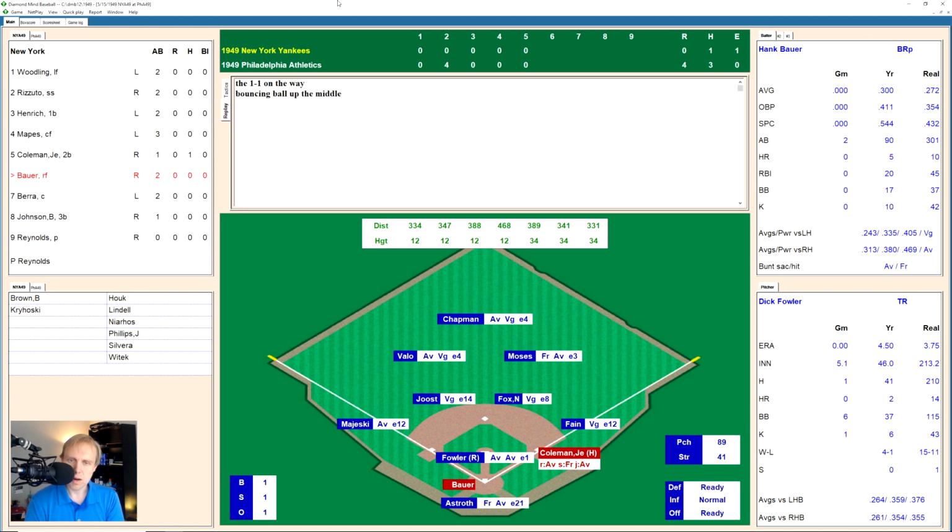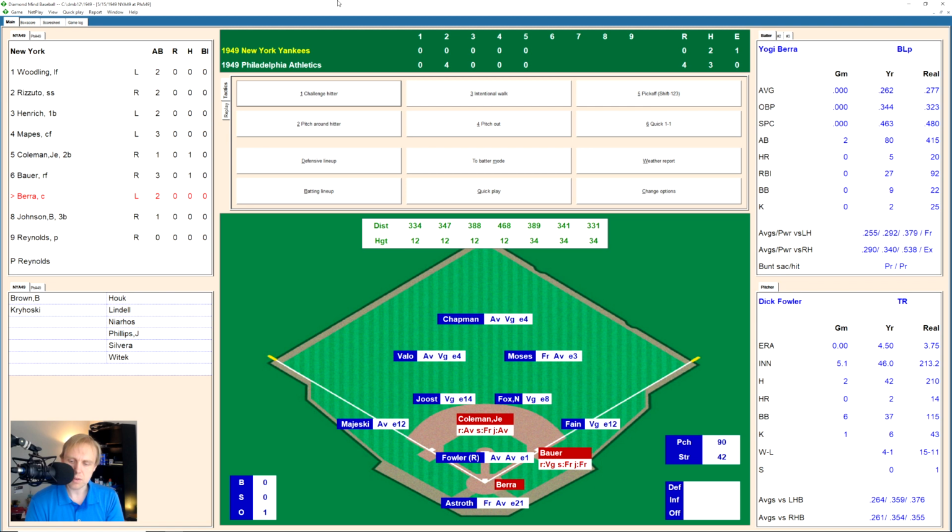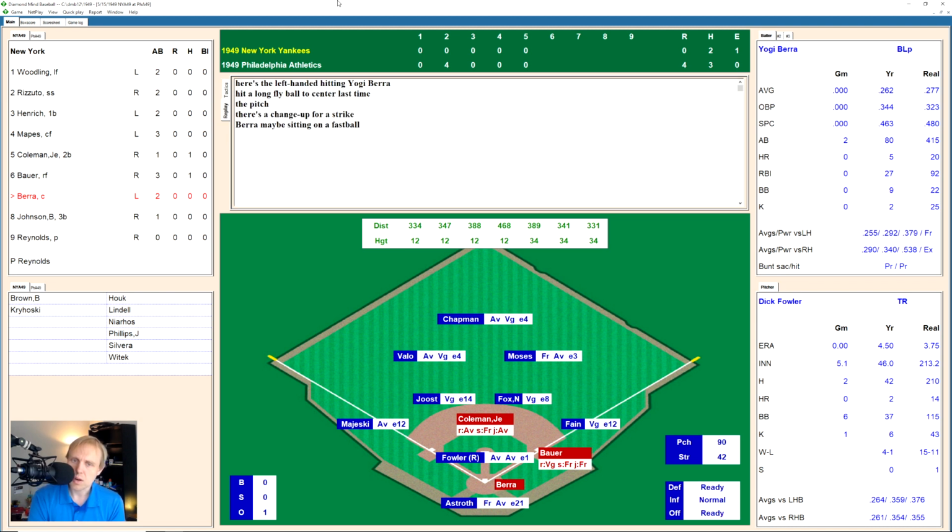1-1 now the count on Bauer. And there's a little bouncer up the middle. And that will get off of Nellie Fox's glove and up into the outfield for a base hit. That puts runners on at first and second base. And here is Yogi Berra. Berra up there takes a strike, 0-1 the count.